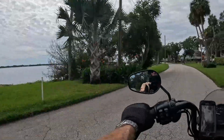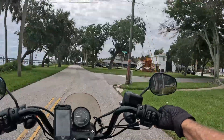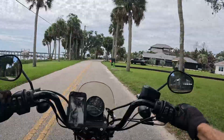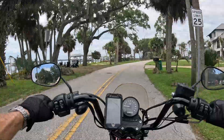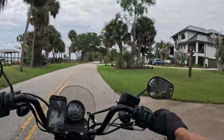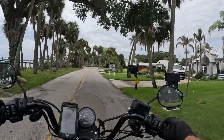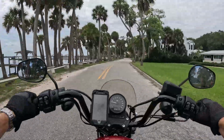Yep, it's gorgeous down here. Oh, somebody put a nice little play area for their children. That's cool. Slow down for their kids. They got a slow sign there. I ain't going fast, that's for sure. Another big mansion. Oh yeah.